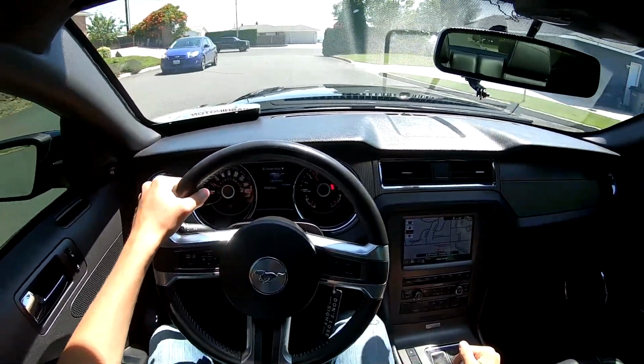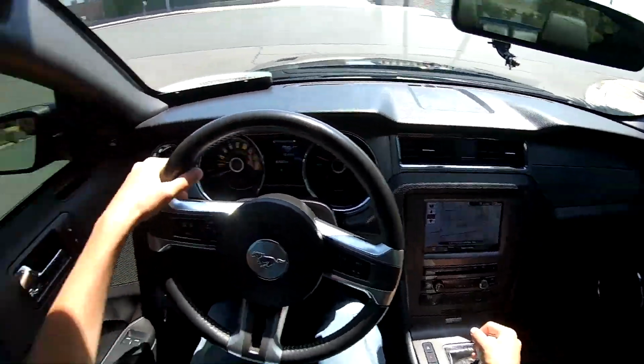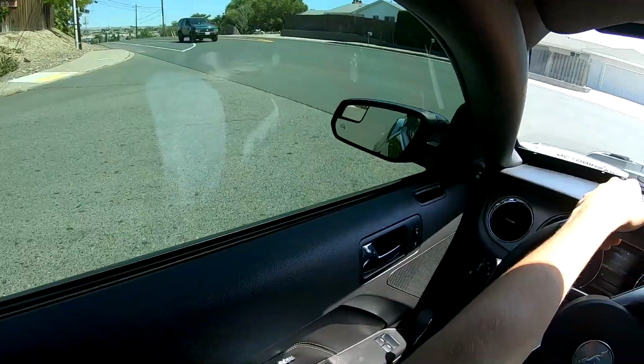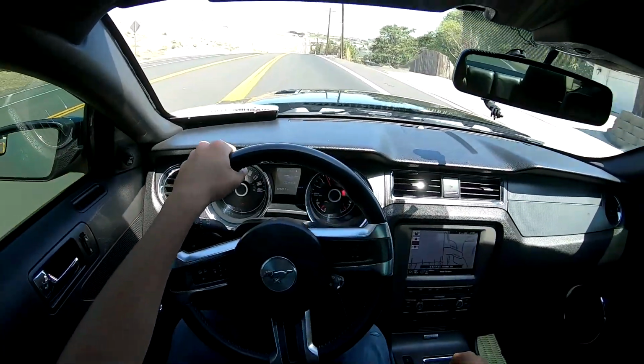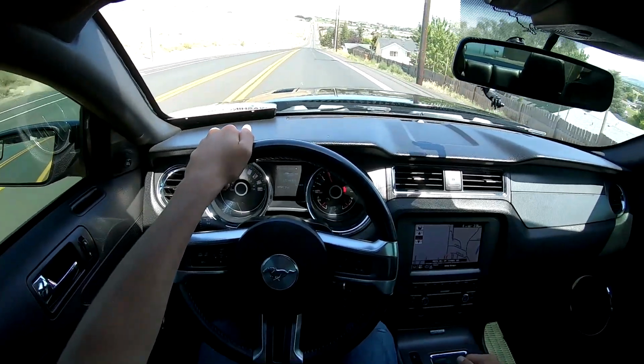The handling is very nice. There are SR Performance lowering springs on this, which does make it a lot easier for me. But regardless, without the springs, I'm sure it would still feel just about the same. And I mean, acceleration is pretty nice.